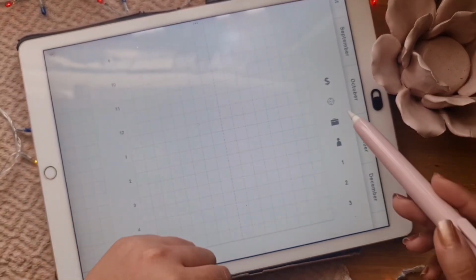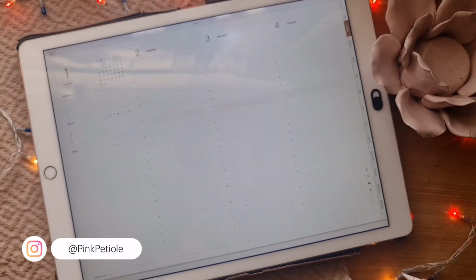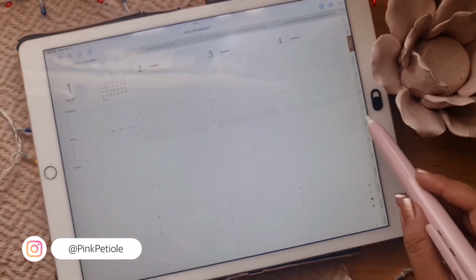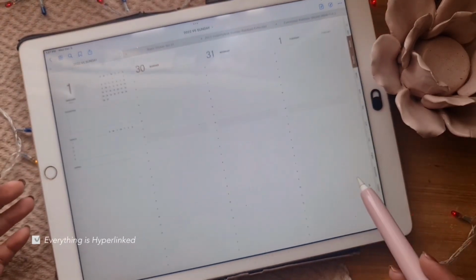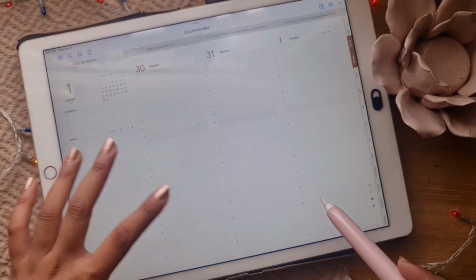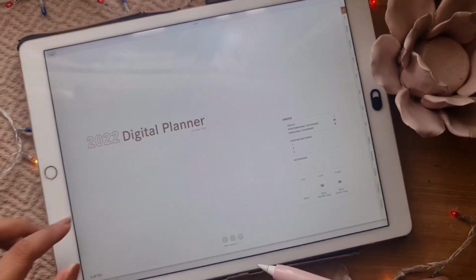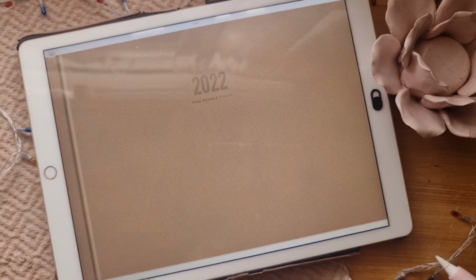You can actually check out her Instagram account for spread designs that she created for some weekly inspos on how you will be able to fill out your planners. So that's pretty much the whole gist, the basic highlights that I wanted you guys to see. I didn't give you the full flip through because I still want you to be surprised and amazed when you do purchase this planner from Petiole.